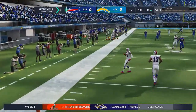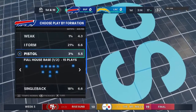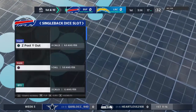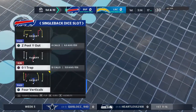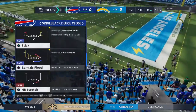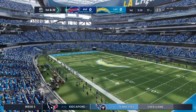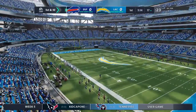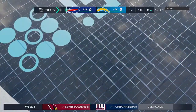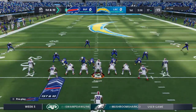And now where will the side judge stop his block? That's the question. He says it crossed out of bounds at about the 17-yard line. So from the 17 now, here's a 1st and 10.